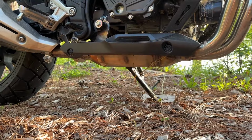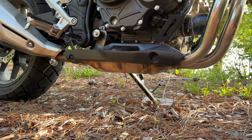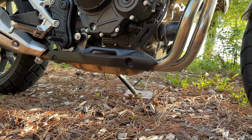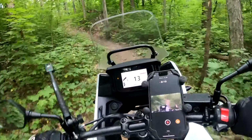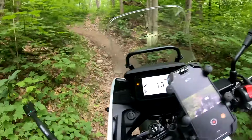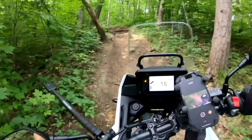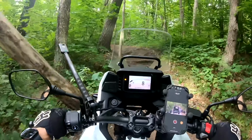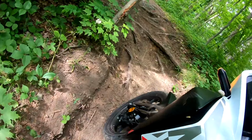The more concerning thing was the lack of a bash plate, with the first point of contact with rocks and roots underneath being the exhaust. The NX has a limited 7.1 inches of ground clearance, so I rode extra carefully and stopped when I wasn't sure I could make it in order to protect the bike. Look at all those roots.